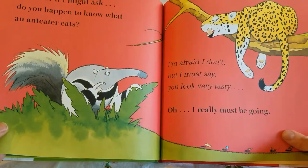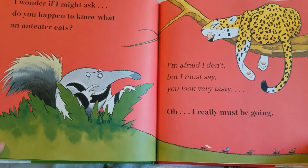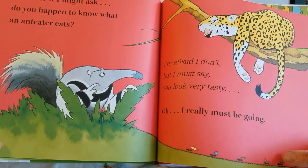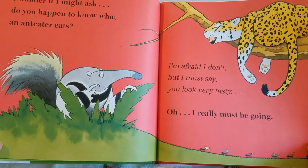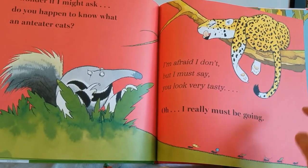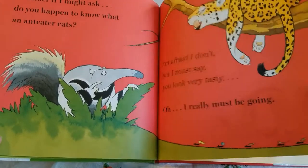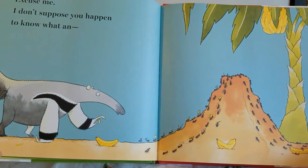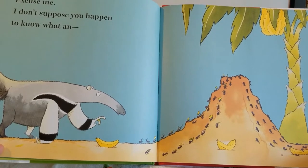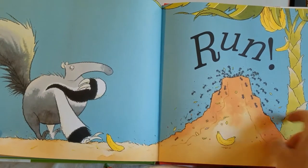I wonder if I might ask, do you happen to know what an anteater eats? I'm afraid I don't, but I must say, you look very tasty. Oh, I really must be going. Bye. Excuse me, I don't suppose you happen to know what an... Run!